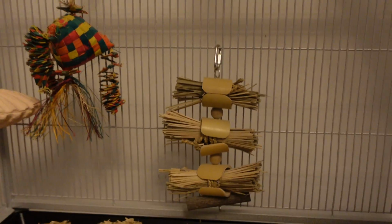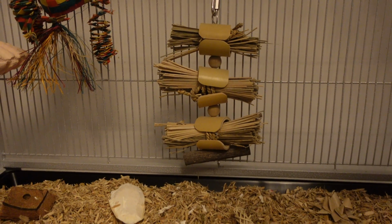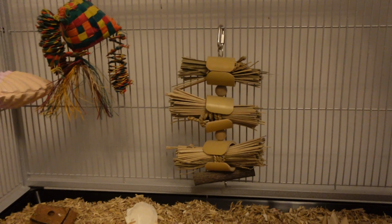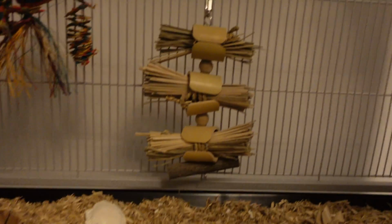Anyway, in the middle, another favourite, natural material. They love pulling out these sticks. They pull them out, they destroy them, and then they throw them all over the floor. Great for me to clean up. Not so fun really for me, but lots of fun for them.